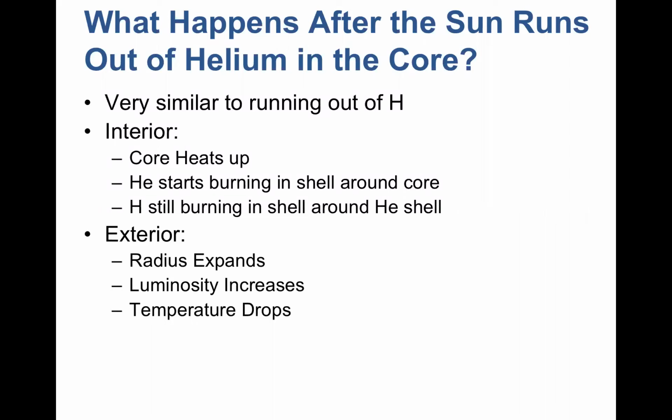And when it does run out of helium, it will happen in very similar ways as running out of hydrogen did. It will happen at the very center first. That region will then, again, not have any energy source available to it, so it will shrink down. The helium burning shell on top of it will shrink, heat up, and begin fusing helium at a faster rate. The hydrogen burning shell on top of it will shrink down and heat up, and again, begin burning hydrogen at an even faster rate. And so you're now burning helium in a shell around an inert carbon core, and you're burning hydrogen still in a shell around your helium shell.